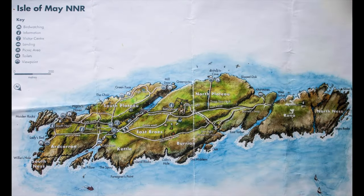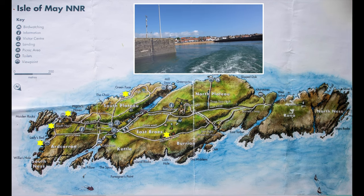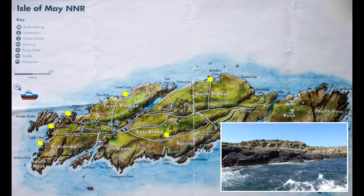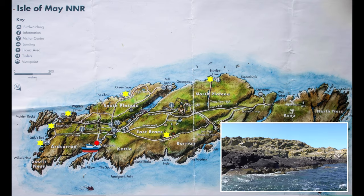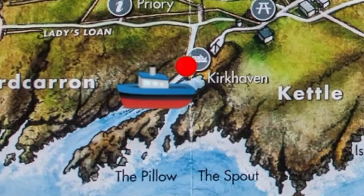The Isle of May is only 1.5 kilometres long and 0.5 kilometres wide, so can be easily navigated in the 2 to 3 hours which you'll be on the island for. I've highlighted with stars some of the best photo spots for puffin photographs. The boat arrives at Kirkhaven, which is located in the southwest of the island.